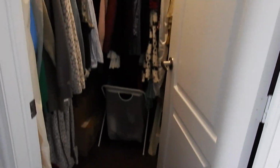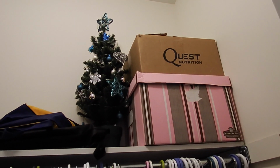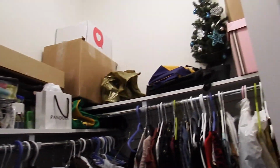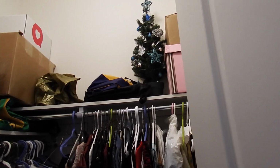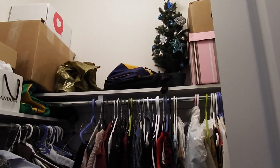Going into my closet, it's very tiny. Very tiny. My Christmas tree, I just never take it apart every year. All these boxes you see, under here even, these are shoe boxes. Oh, so many shoe boxes. I want to get a shoe rack. All these boxes are just from the move, and I never got a chance to take everything out. So I want to go through everything and figure out if I need it or if I don't need it.